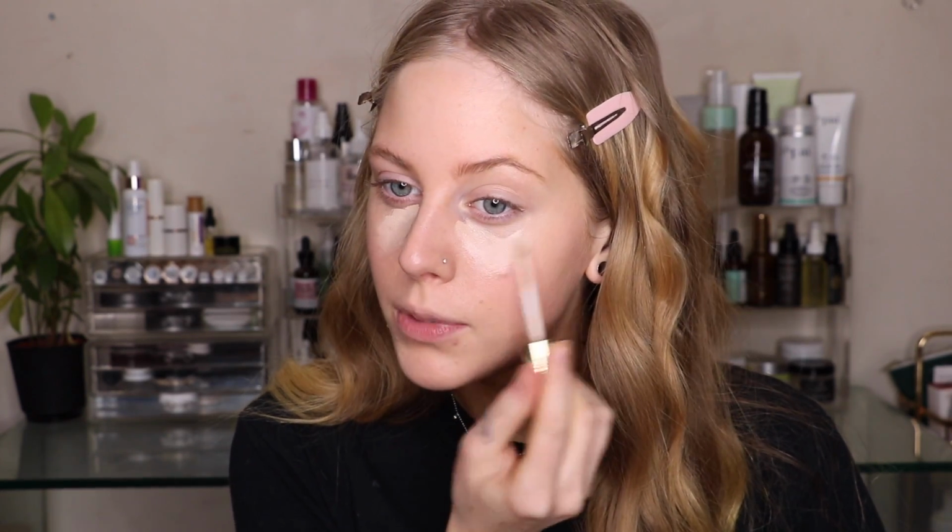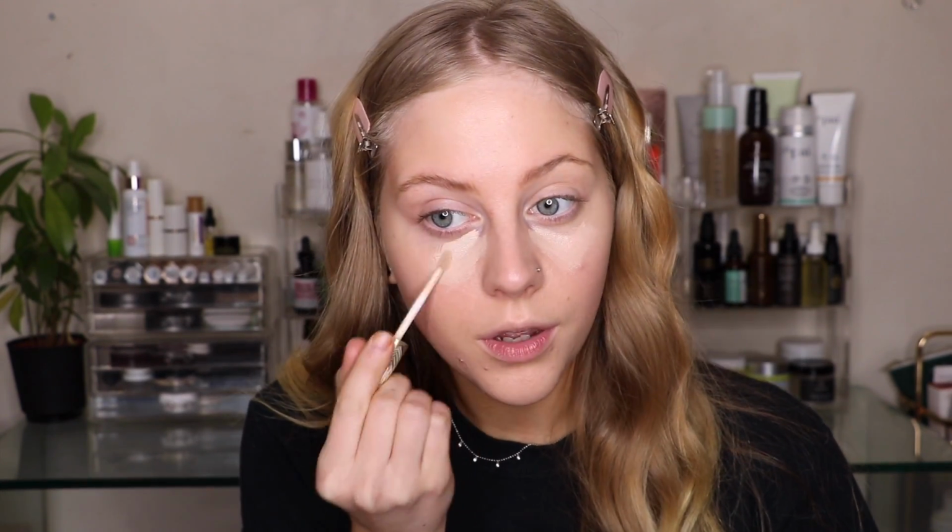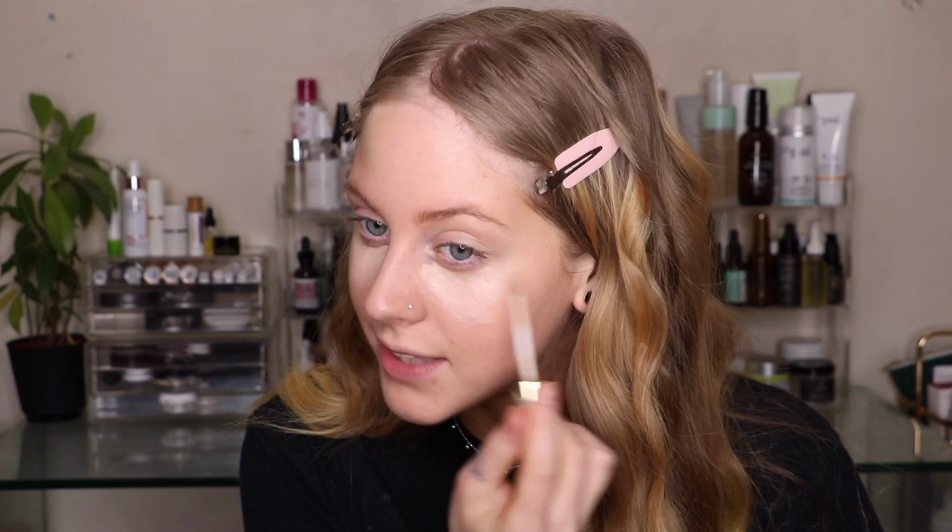I have the shade, let's see, 20NF. So it's a neutral shade. I don't find that my skin is really cool toned or warm toned. I mean, if anything, warm toned looks better than cool toned. But if I wear cool tones, it literally just looks so off on my skin. So I usually stick to neutral or warmer tones. Even though I am pretty fair, my skin isn't naturally really cool toned.